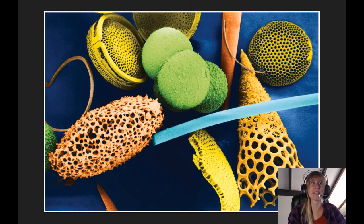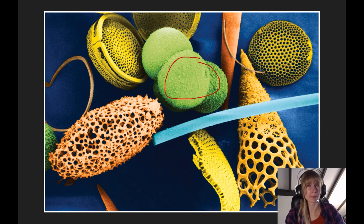This is essentially what diatoms look like. This is and siliceous oozes. It's super neat looking. I will always think this looks like a cotton ball of some sort, or pom-poms. But yes, this is essentially what makes up all that stuff that's falling from the surface.